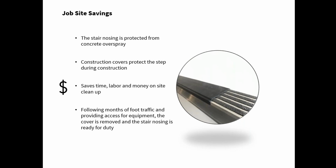As the manufacturers went around trying to discuss how much money this would save, there were many estimates that said each stair could cost in excess of $50 per stair for cleanup. And a lot of that cleanup would be having to deal with that stair nosing because of it being porous and abrasive and being beat up. So if we protected that during construction, it would be big savings on the back end.